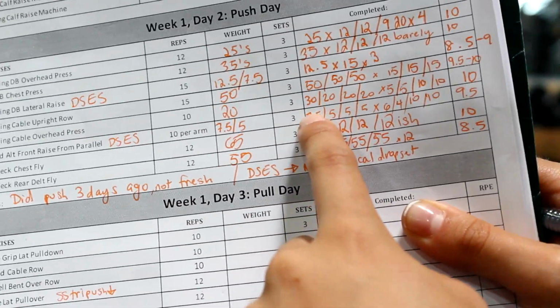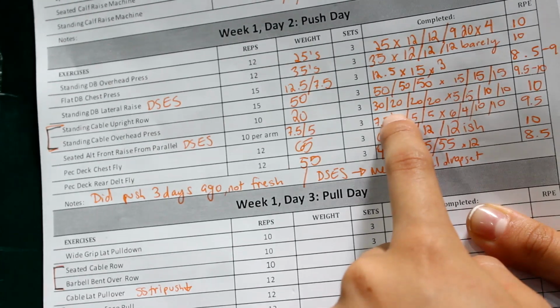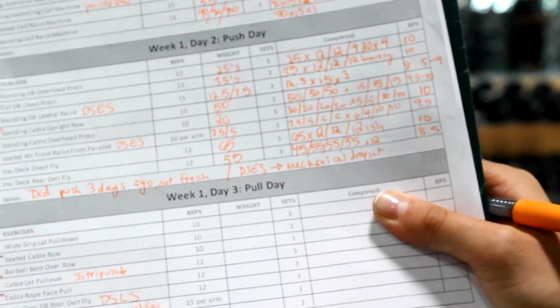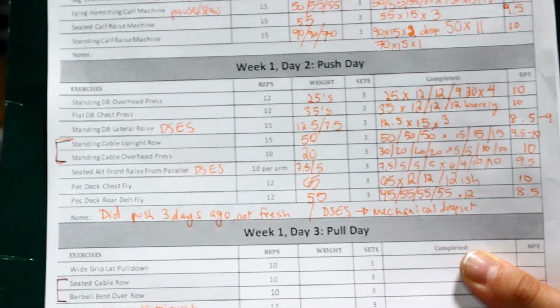Wherever I had to drop the weight, I actually wrote. So I started with 30 pounds, I got 5 reps, and then I did 20 pounds, I got 5 more reps. So that was all in one set, but it's just a way that I like to log it to let myself know that I tried it and it was too hard. That was day 2. I hope you guys had a great workout today.